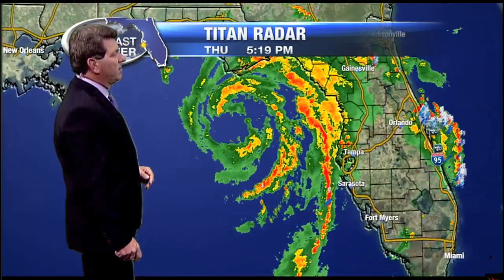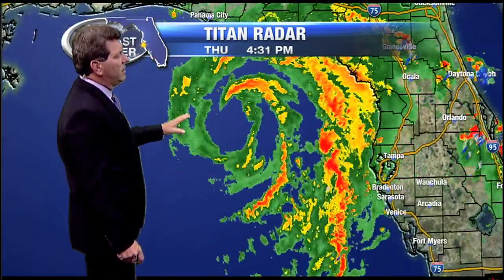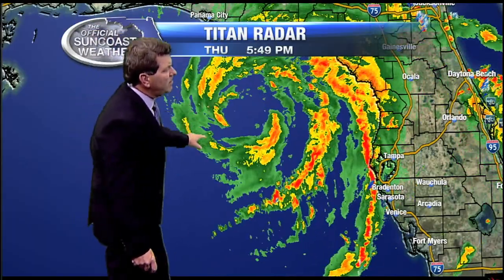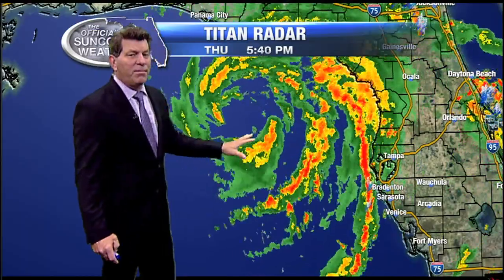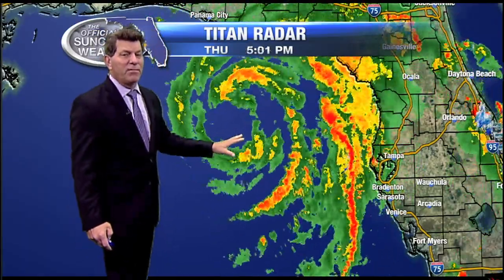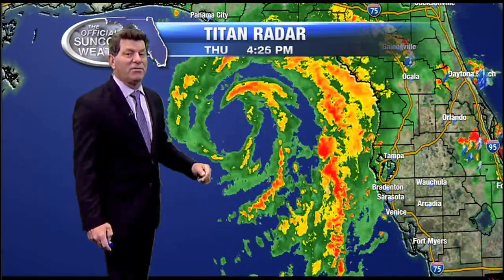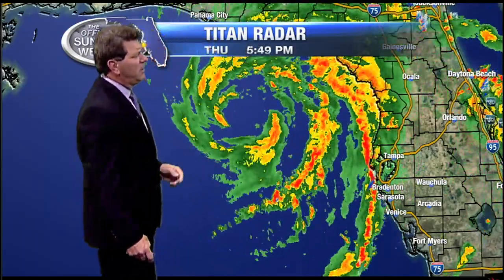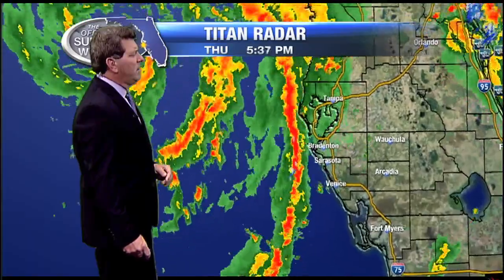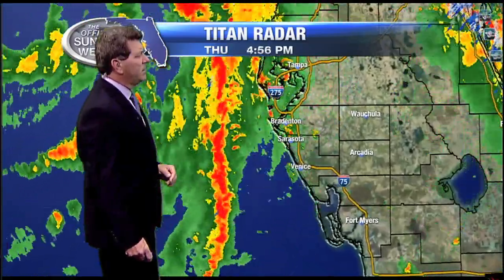into Lee County. Now, as far as we're concerned into Charlotte County, you can see the rotation here with some deep convection developing even on the back side of the system, indicating that we're probably going to have an 80-mile-an-hour storm with gusts as high as possibly 90 to 100 miles an hour making landfall late tonight or early morning. It looks like it could be early morning, but there's a chance it could also be late tonight.